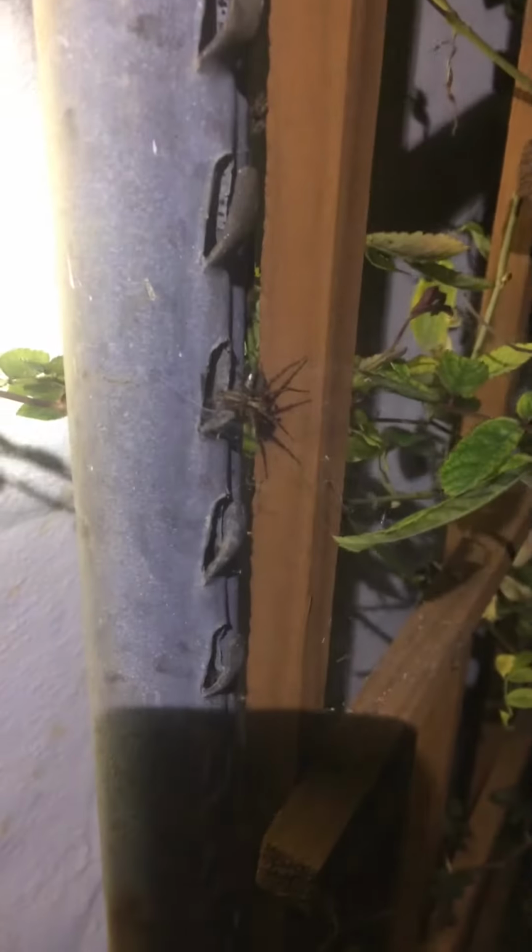And we will look at that tomorrow. I have to be very careful not to disturb him. So we're going to see if we can find another spider. I came out here to get my watering can.